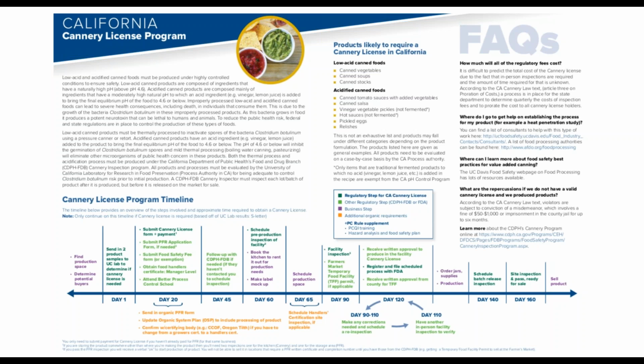We have someone from the California Department of Public Health Food and Drug Branch, who actually evaluates all of these products and issues these permits, come out and help teach that course. They walk you through all the filings that you need to do with the state to produce an acidified food product. So I'm not going to spend any more time on this. I do encourage you to take a look if you're interested in producing one of those products that is going to require a cannery license.